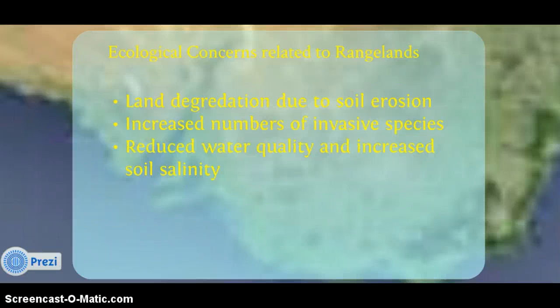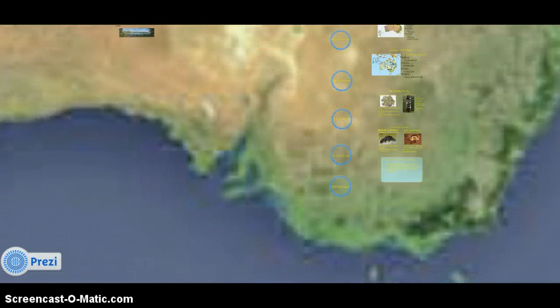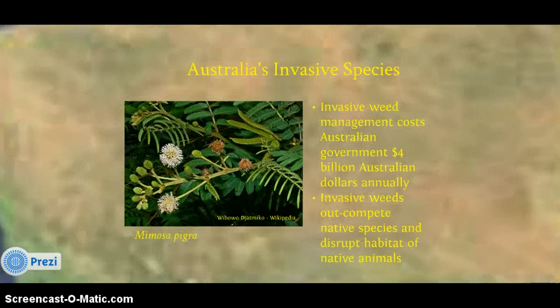Ecological concerns related to rangelands: land degradation due to soil erosion, increased numbers of invasive species, reduced water quality, and increased soil salinity. Did you know? The Mimosa pigra is the most invasive weed, and Australia's government management costs $4 billion annually, and it outcompetes the native species and disrupts habitat of native animals.